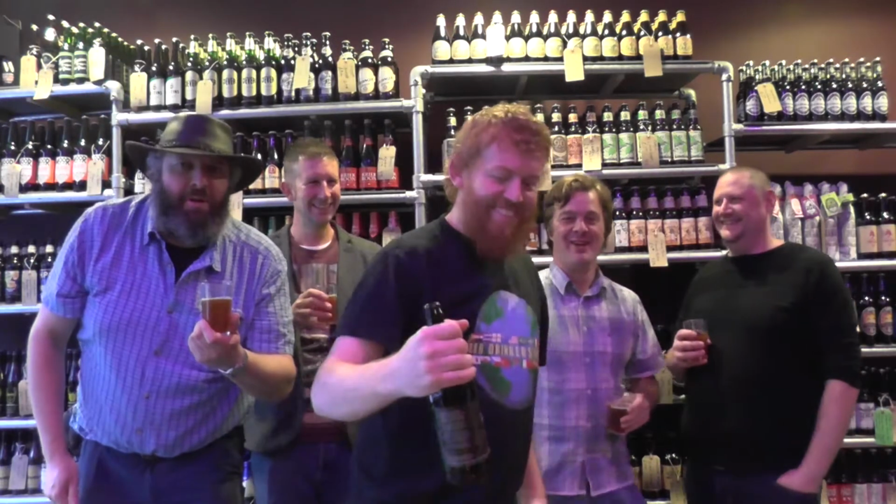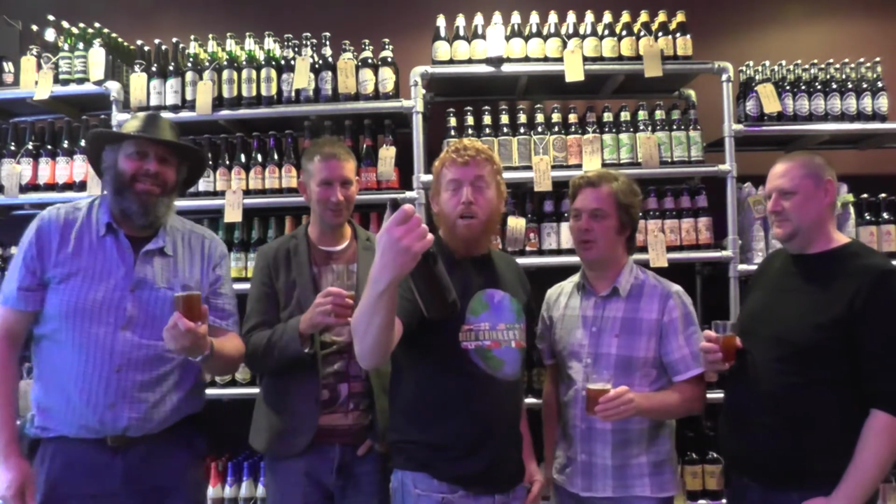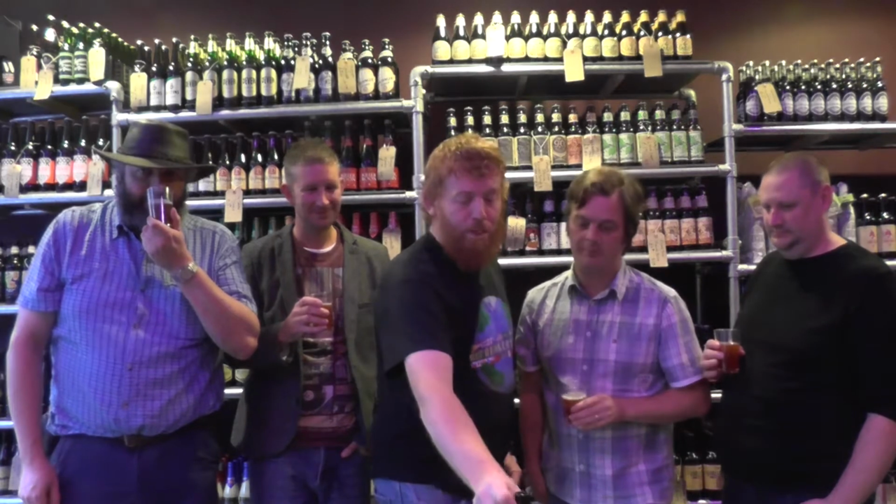Yay! He may be a ginger, but he's alright. And it's in Yorkshire as well. Drinking a beer from Lancashire and Yorkshire: Allgates from Lancashire, Wigan, and Northern Monk from Saltaire, where last time I looked.